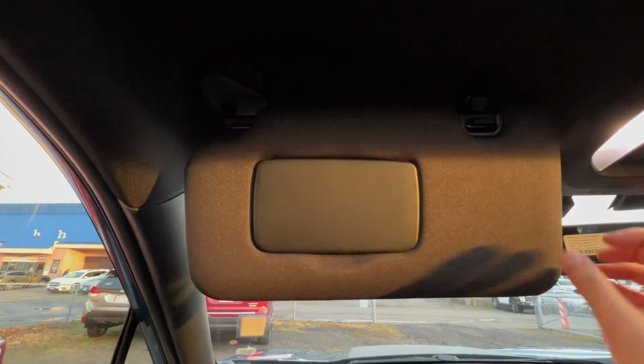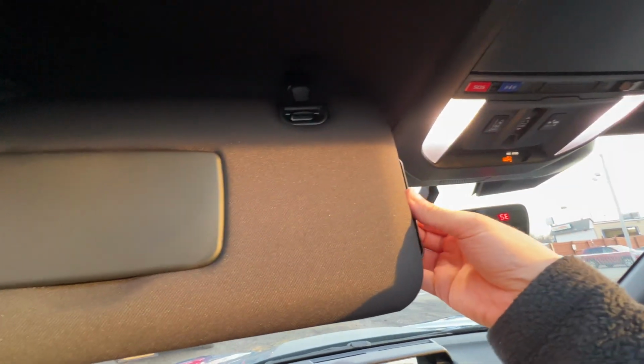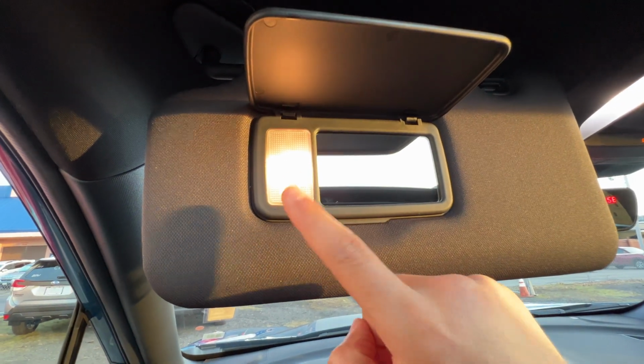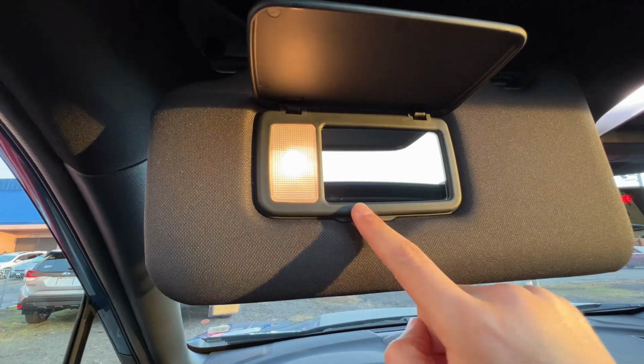And the visors are very nice and soft, very nice and solid. There is an extension, which is nice. Not a lot of companies do that nowadays. And inside there is a halogen light. It is nice and bright, and the mirror is a little bit on the smaller side, but I'm glad that there is a light and a mirror.